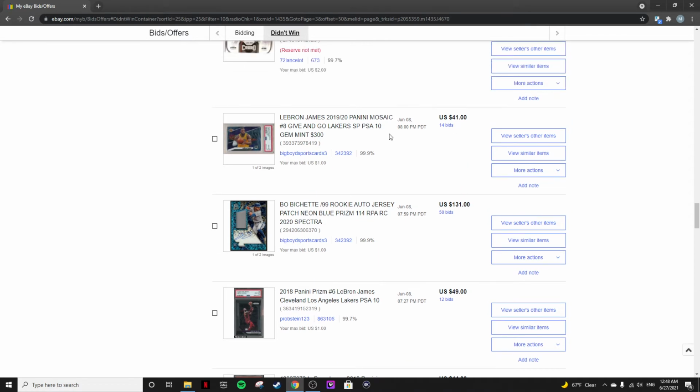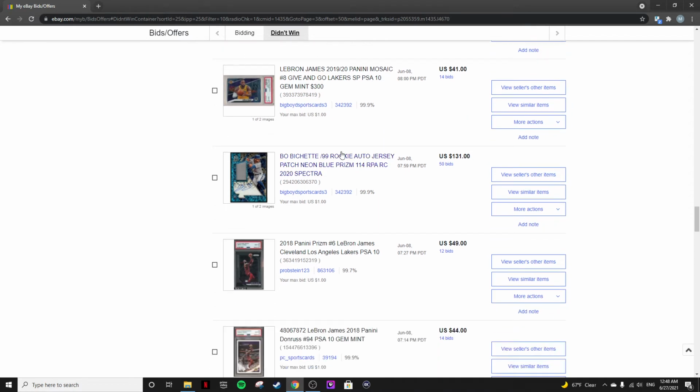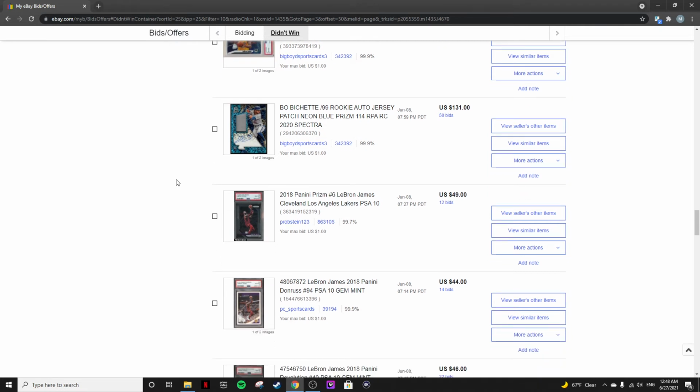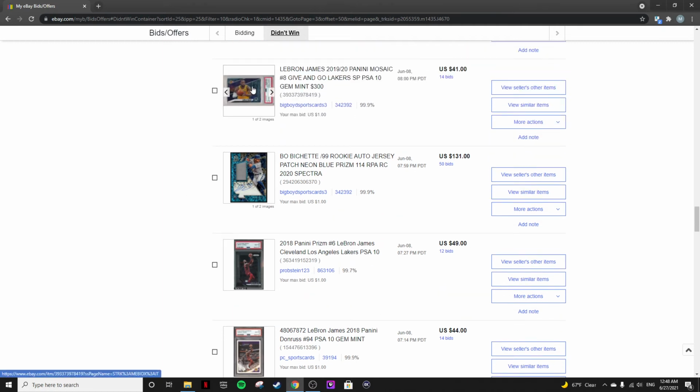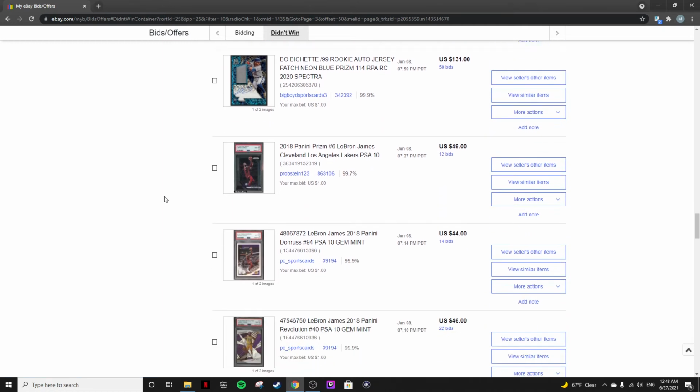LeBron PSA 10, $41. This is one of those insert cards. Not the base, but just a nice card. I like Mosaic. They have great color, and I think the finish is better than Prism. For some reason, even though Prism is the flagship, it seems like the surface of the card, oftentimes the Mosaic, I think, has better quality.